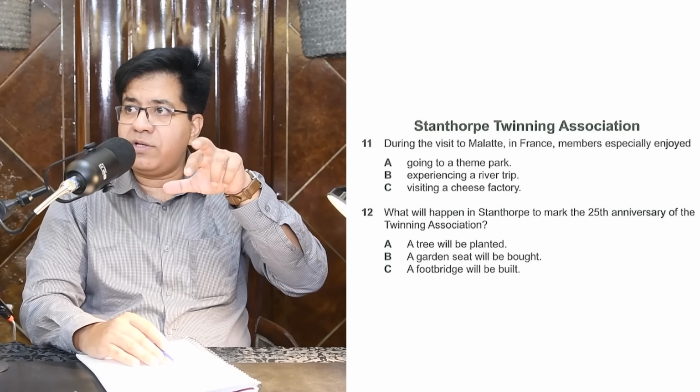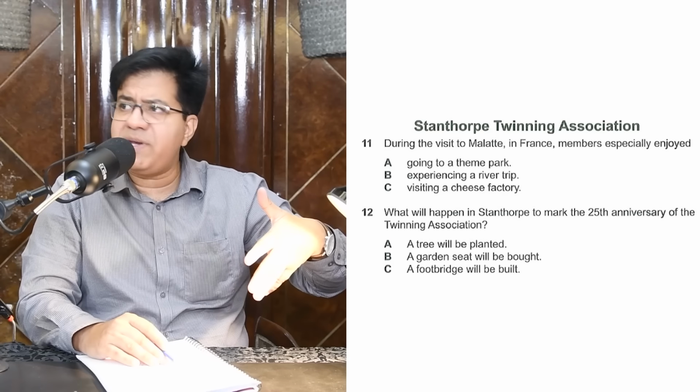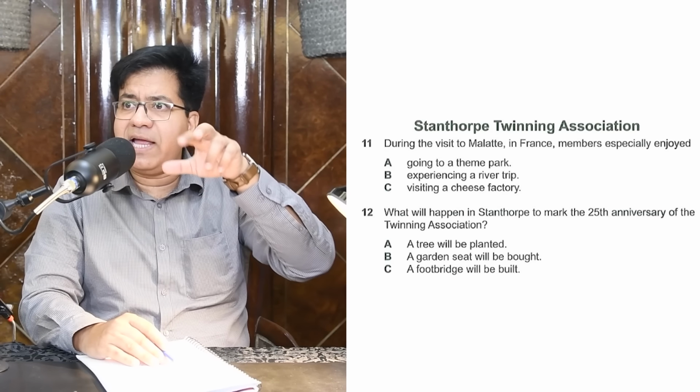A footbridge is where you cross the bridge on foot. We actually call it a pedestrian bridge as well, where people can just walk across it.